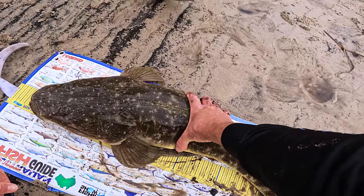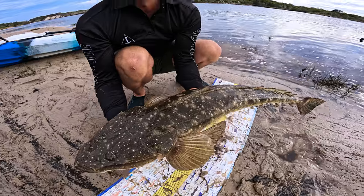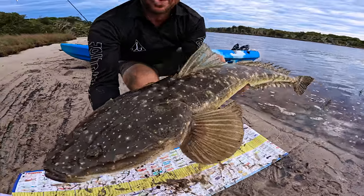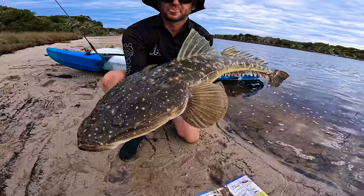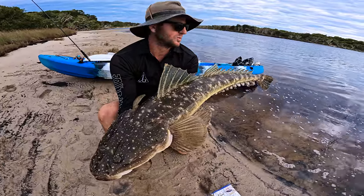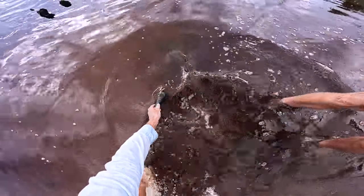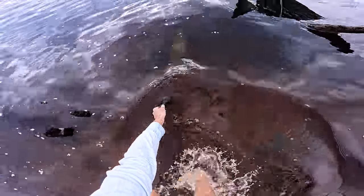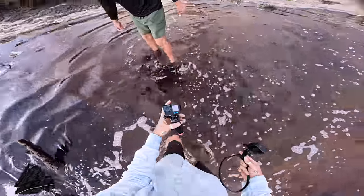Monster after monster after monster, man. James, that's a big flat. Look at the volume. There's a lot of volume. She's turned up to 11, man. Big girl. Beautiful. Oh, that one looks sick. See how she went up over the log? That was sick.